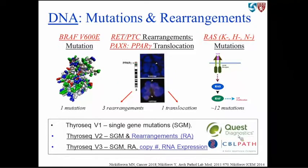But in terms of what we see commercialized and marketed, first there was a version 1, which really was looking at the 17 mutations, and then it expanded to version 2, which included an enormous amount of rearrangements primarily, that expanded and improved the test metrics.